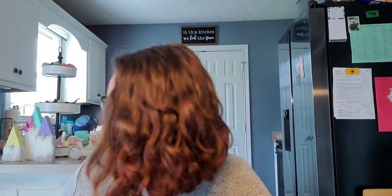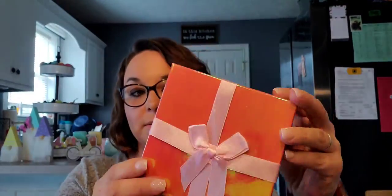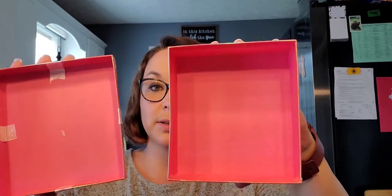Alright, that is it for food. Next, we will go to party supplies. And I have just this really pink, iridescent looking gift box. Nothing fancy, just these are always good to put small little gifts in. So I just really like this one. I thought it was pretty.